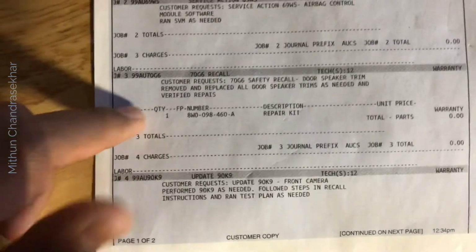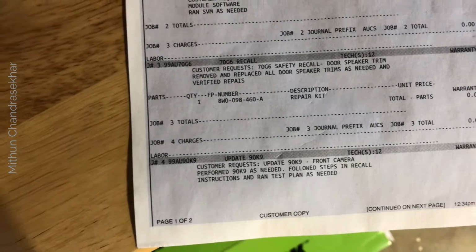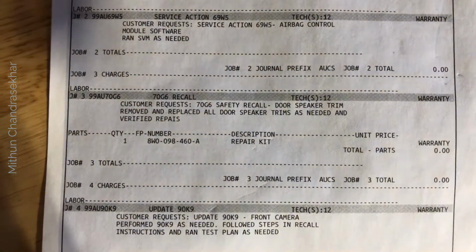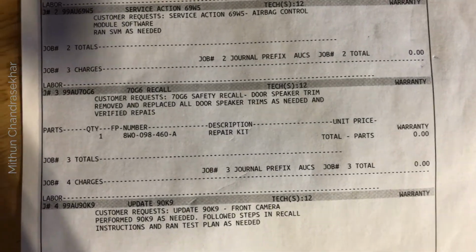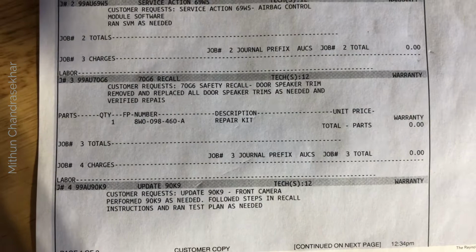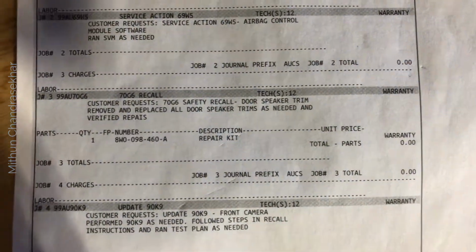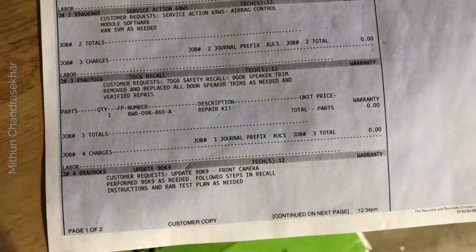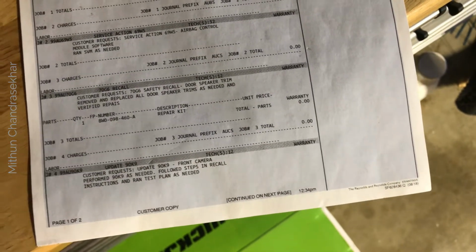This was a recall, by the way. I think this happened almost a year ago, if I'm not mistaken, wherein they sent out a letter saying that 2016 and newer Audis, I think it was A4, A5, S4, S5, as well as the Allroad, that have the Bang & Olufsen speaker option. If you notice, there's a little strip of LED on the Bang & Olufsen speakers.